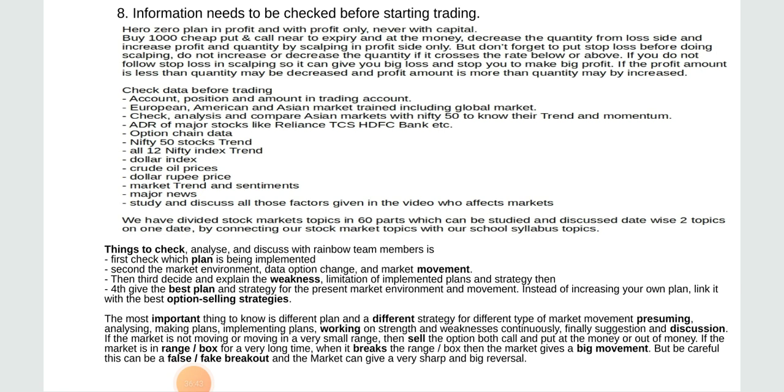The most important thing to know is that there are different plans and different strategies for different types of market movement. Presuming, analyzing, making plans, implementing plans, working on strengths and weaknesses continuously. Finally, suggestion and discussion. If the market is not moving, or moving in a very small range, then sell the option, both call and put, at the money or out of the money.